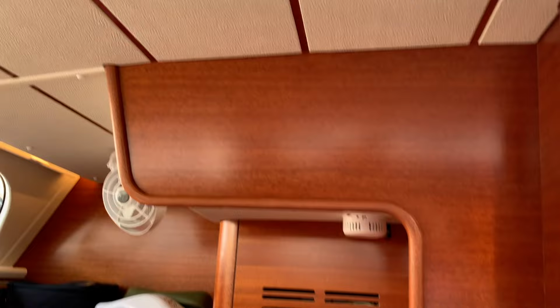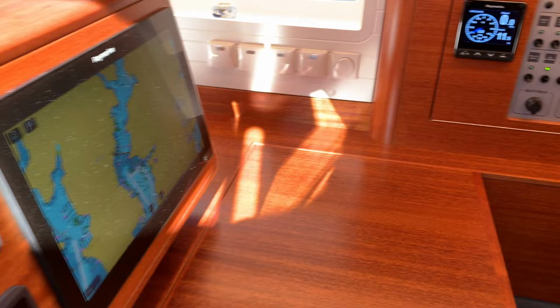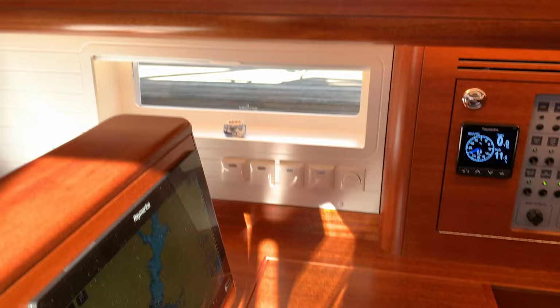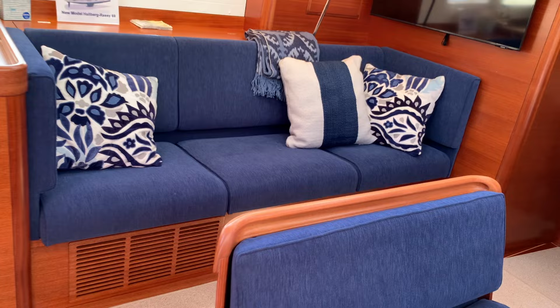You can see you've got piping around the edges of your cushions. They're not just plopped there and stuffed. Everything has detail to it. And your deck saloon, although not as high and open necessarily as an Oyster, still brings in lots of light. Look down below that settee. Even the ventilation cover was carved wood.